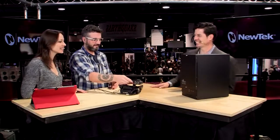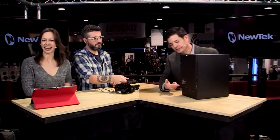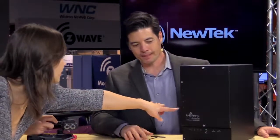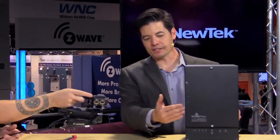Can you show us? Because it looks beautiful, but I think there's more to it than we're seeing. There is. This is the latest ioSafe, the ioSafe NAS 1515 Plus, based on the Synology DSM platform. Synology is our partner, and they provide the motherboard and the operating system, and then we encase it in our fireproof, waterproof enclosure. This is the biggest, baddest product that we have available. We just announced it during CES. I see all of these vents out the side. This is where the air vents come through.